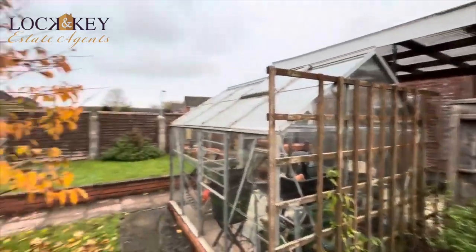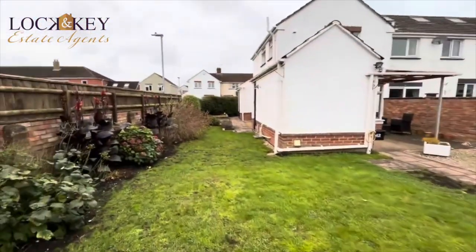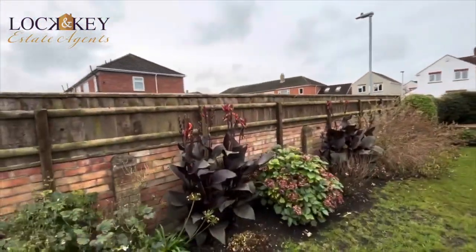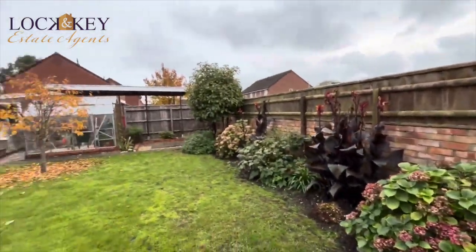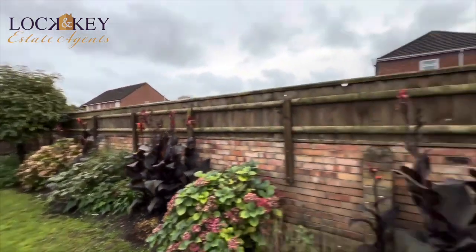Now, I'll talk about the garaging and the carports in behind there in a minute. But I'll just walk around here a minute because I just want to show you there's some nice fencing. Now this gives it a very, very good degree of privacy. And then you can see the size of that rear garden, which is pretty cool.